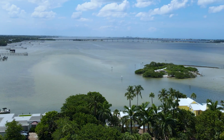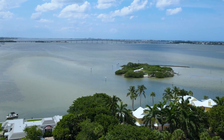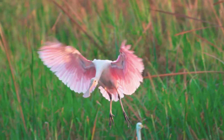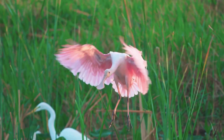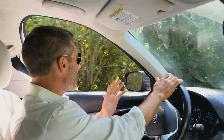That's actually called Bird Island out there, and that's actually a national wildlife refuge. They've got all kinds of different birds out there, like red spoonbills and all that kind of stuff. Really, really cool spot.